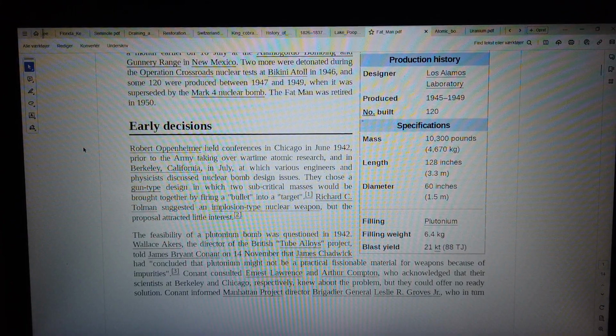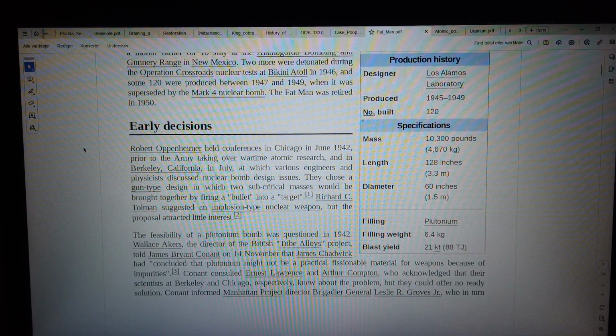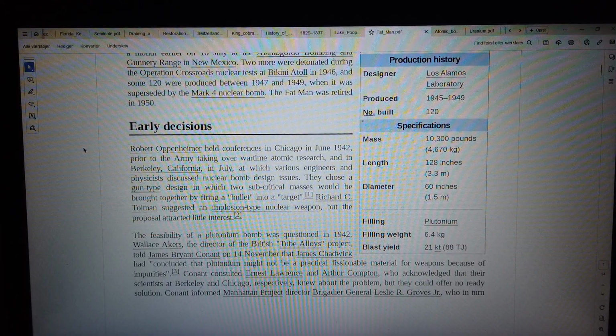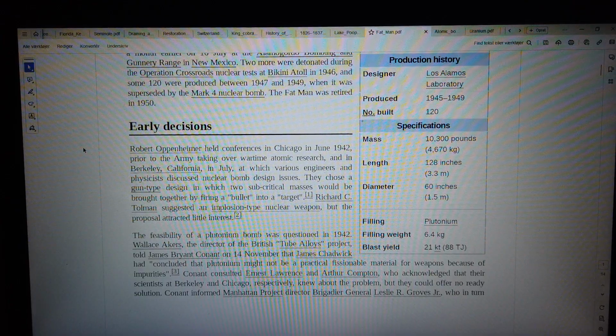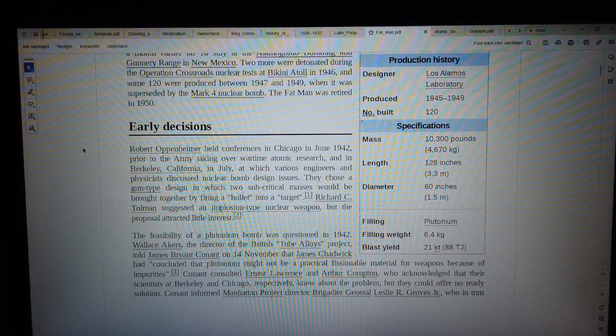The feasibility of a plutonium bomb was questioned in 1942. Wallace Akers, the director of the British Tube Alloys Project, told James Bryant Conant on the 14th of November that James Chadwick had concluded that plutonium might not be a practical fissionable material for weapons because of impurities. Conant consulted Ernest Lawrence and Arthur Compton, who acknowledged that their scientists at Berkeley and Chicago, respectively, knew about the problem, but they could offer no ready solution.